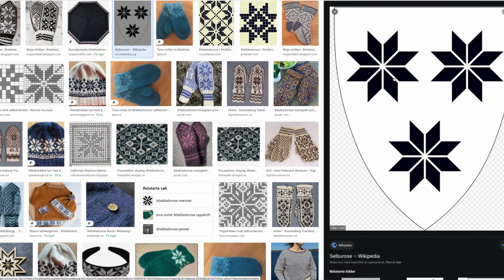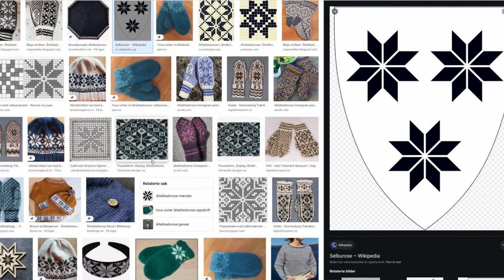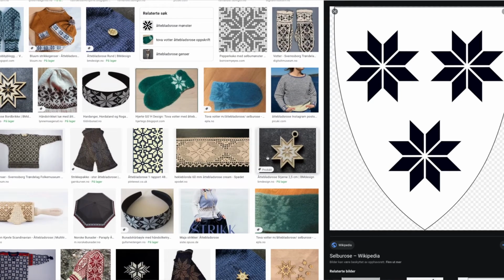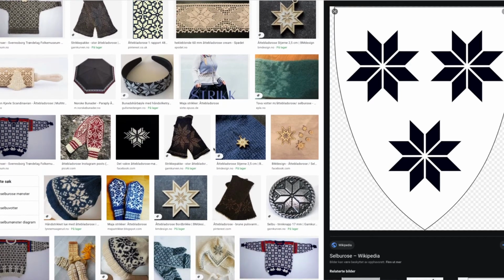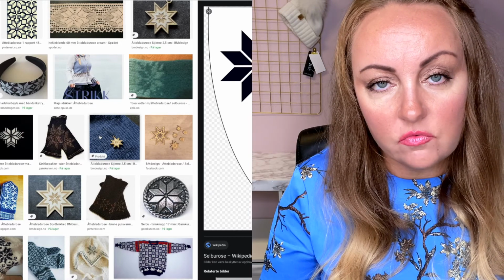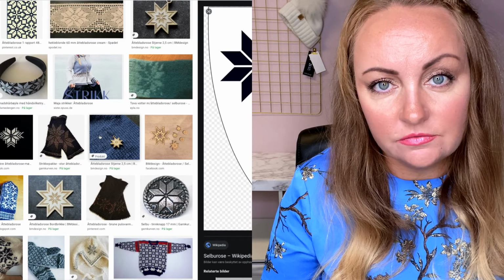So this is the typical traditional Norwegian design, and it's very much used on knitwear. If you look here, you can see it on mittens, on hats, on umbrellas, on so many products. I just Googled it right now, and you can see it on jewelry. You just see it popping up all over. And yeah, this is so Norwegian. So as a designer, what can I do to design something with this and make it new and fresh?